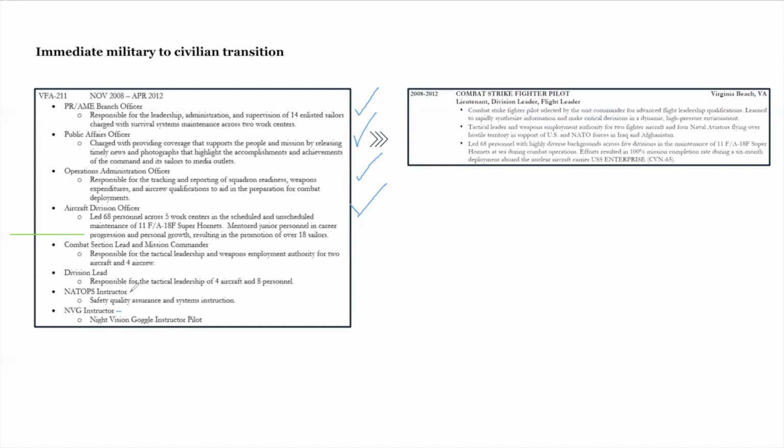Same thing with the NATOPS instructor. That's your check once a year while you're safe for flight. That was the qual there. It was a very good qual to have, but again, a civilian is not going to necessarily understand the weight of that. So pulling out of those, the instructor part was important. And then the second part is leadership, and that's what business schools are looking for. So division lead, leading 4 aircraft and 8 personnel, and still on the quals on the bottom there, the leadership throughout is important.